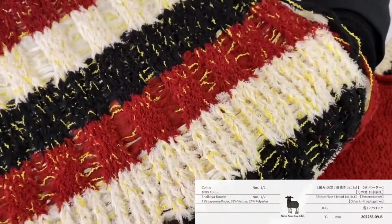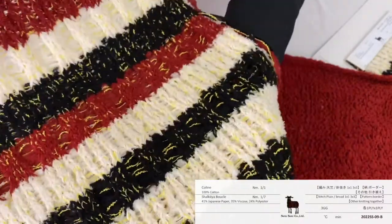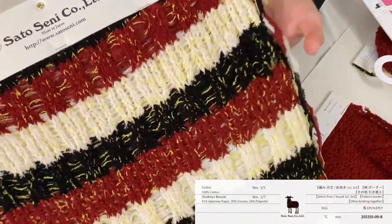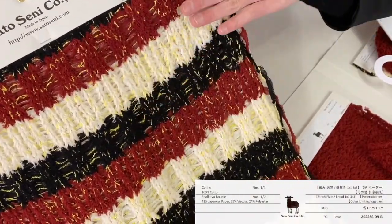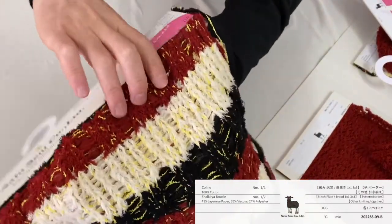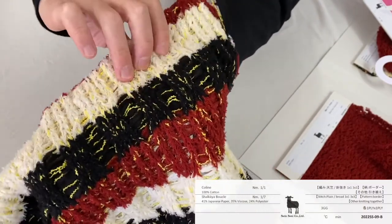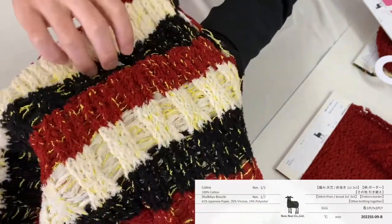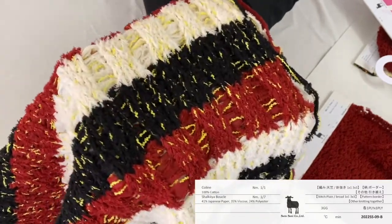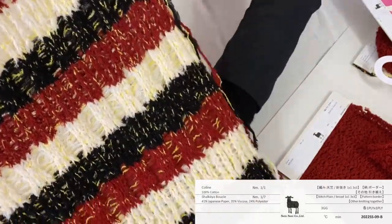So the look of this yarn is very unusual compared to the others. So even in a plain stitch or rib stitches or simple stitches, it can be fine. Just for your reference, this is a plain stitch, but there's a difference between this part and this part. The white part is knitted in 1x1 plain stitch. This black part is 3x3. The red part is 1x1. The white part is 3x3. The black part is 1x1. In this way, with stripes between 1x1 and 3x3, and multicolors, it looks very special.